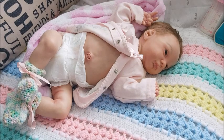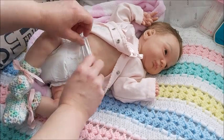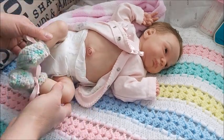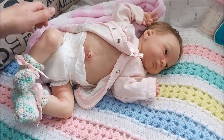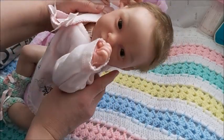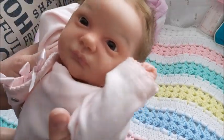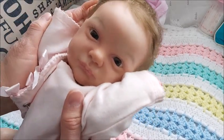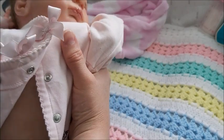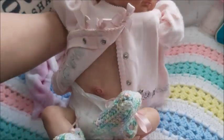Anyways, here is Felicity in her deck. Although, you can't really see the print. But that's okay. We all know it's her. Oh, she's so sweet. Oh my goodness. Oh, Felicity Beige. She is one of my new ones. Doesn't she look more realistic with this plate on? I think she does.